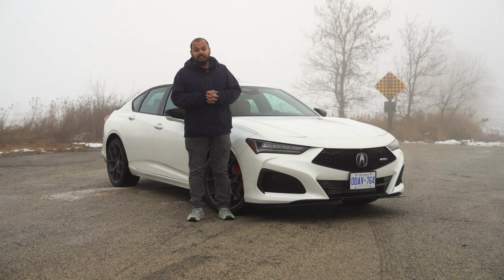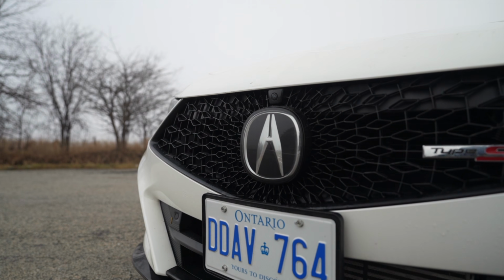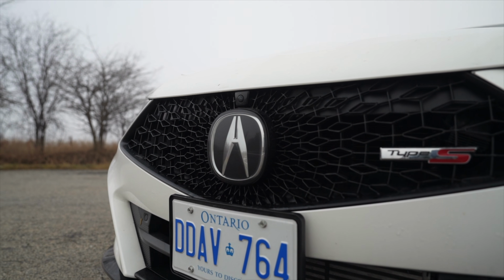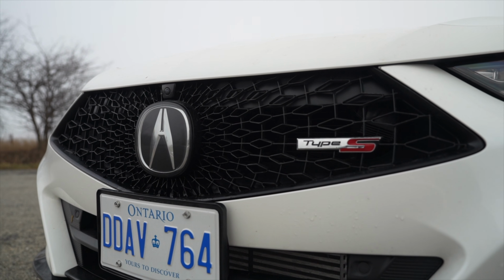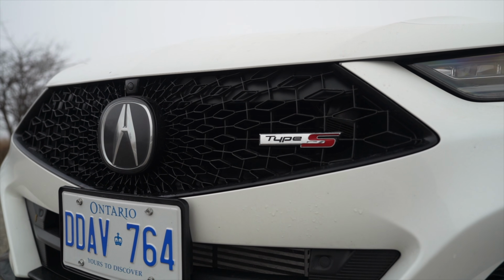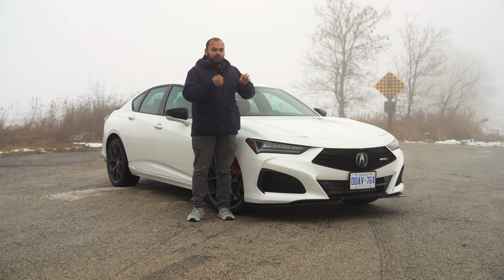So, the Acura TLX Type S, what's new? Wait, I'll give you 5 seconds to think. You're probably wrong. The new changes are, well, the grille does not have that glass plaque anymore for the adaptive cruise, and the adaptive cruise is now embedded onto the Acura logo, which is how it should have been done from day one, because adaptive cruise is now available in these cars from many years.